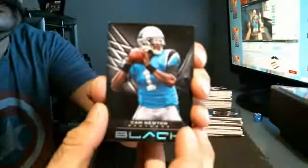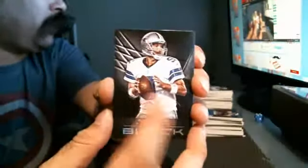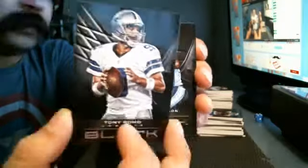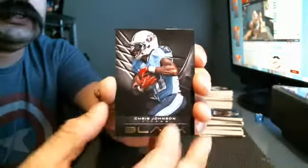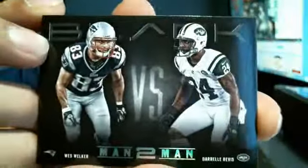All right. There's our weaponry. Flip it around. Flip two around. Boom. There we go. Okay, we got Cameron Newton. We got some gold 11. 2011 gold standard in the store. Chases and Cam Newton's. Tony Romo, best quarterback in the NFL right there. Number to 349, Chris Johnson. Number to 49, and man on man, Wes Welker and Darrell Revis.